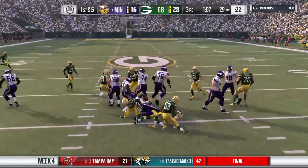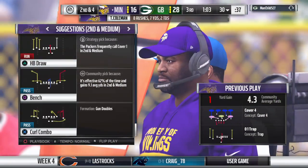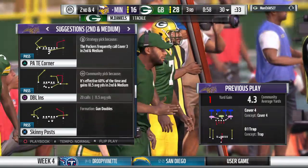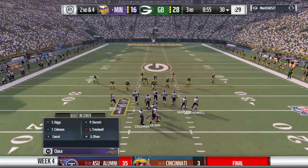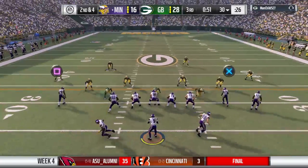Coleman now. Not much room here as he only gets it to about the 30. And just a yard on the pickup there. It'll be 2nd and 4. Tough day, tough sledding right there, and it's been that way the entire game. Not a whole lot of room to ramble for him. Yeah, you're right. It's been that way all afternoon. Didn't get a whole lot better there.